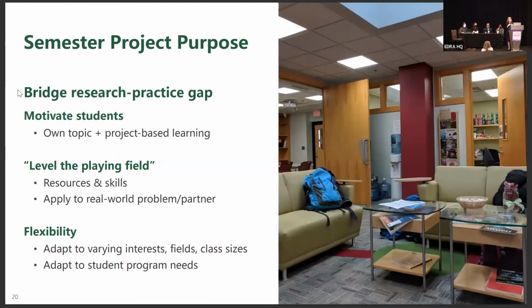The purpose of the larger semester project was to bridge a research practice gap. And this was where students could really use their own experiences and interests and do a deep dive on a topic. So they got to select their own topic within the broad umbrella of built environment, health, and sustainability. This is a project-based learning approach. This also leveled the playing field.